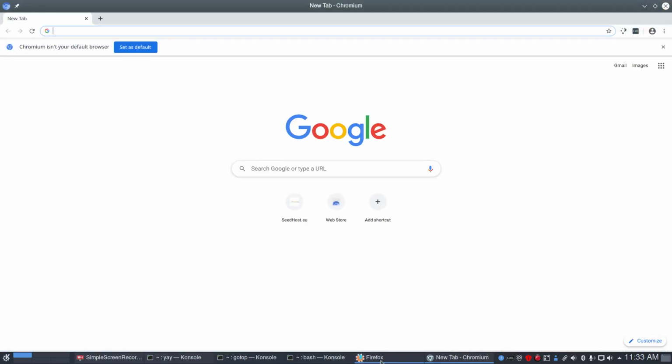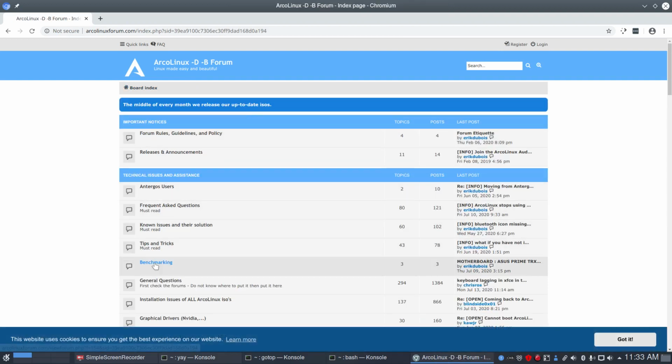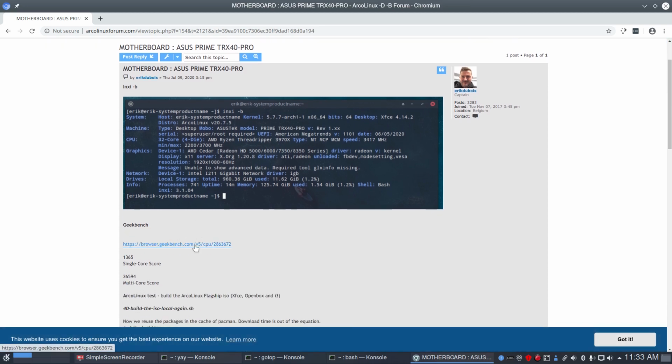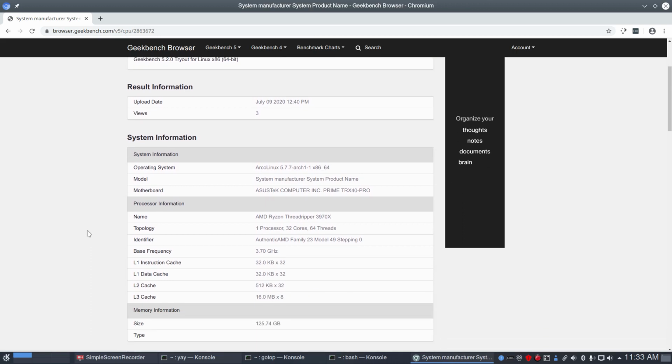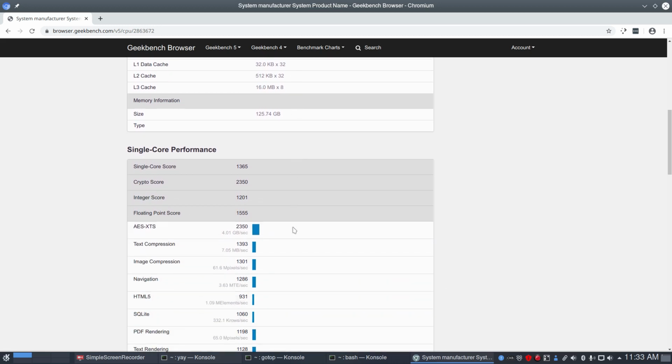But I've closed it now. Wanted to show something else. Let's kill that one. ArcoLinux forum benchmarks. Okay, back to here, and then this guy. This is the Geekbench thing. So here you can see what I was testing out. 64 threads, I was right, 32 cores, 64 threads, that's the one I wanted to check. It was an AMD Threadripper, right, AMD Ryzen. So I had some fun with this.